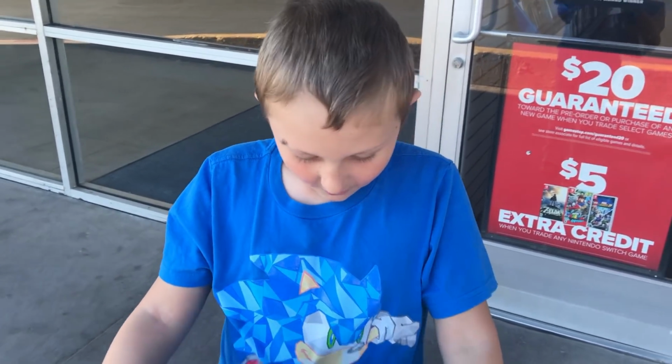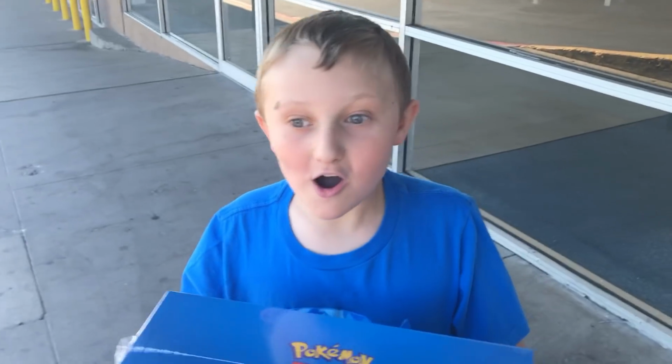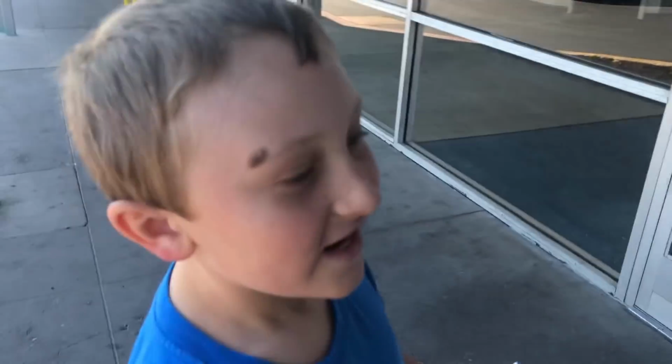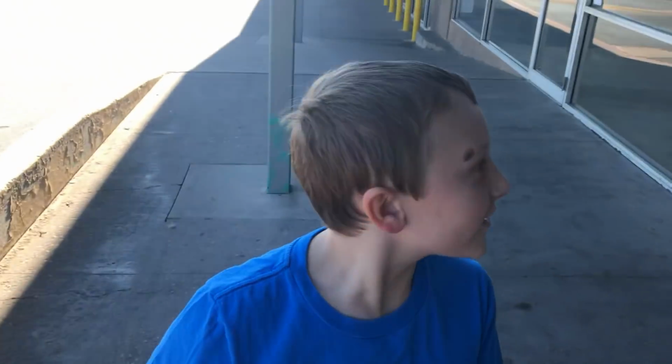And it comes with what? A mat? And it comes with 10 booster packs, with a bunch of stuff. So we just found it at our local GameStop, with Pokemon, trading cards, pops, and a lot of stuff. All right, well, let's go unbox.